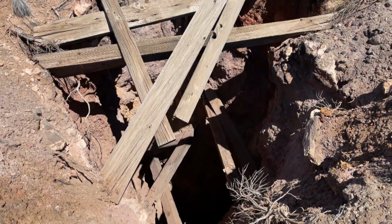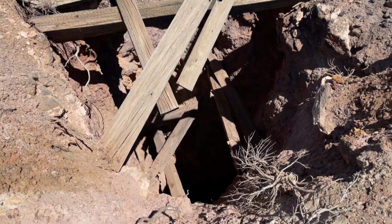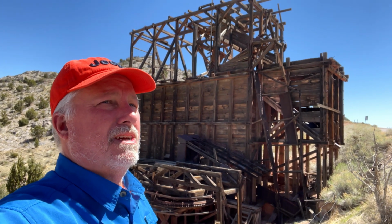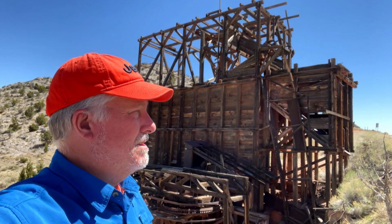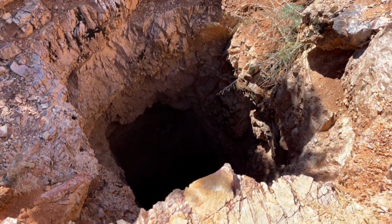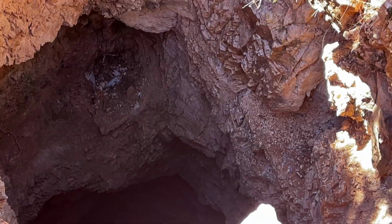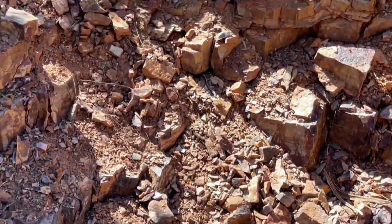And a lot of these old mine trams dot the wilderness out here. Gold was big, but here they weren't mining gold, they were mining iron ore. Silver. And sometimes silver. Mine shafts all over.